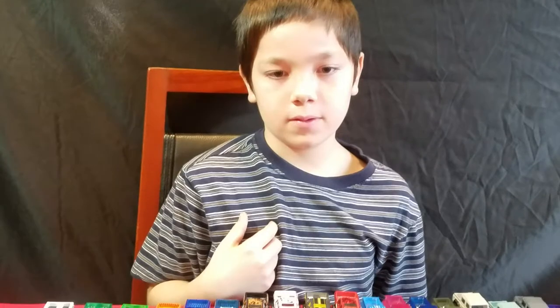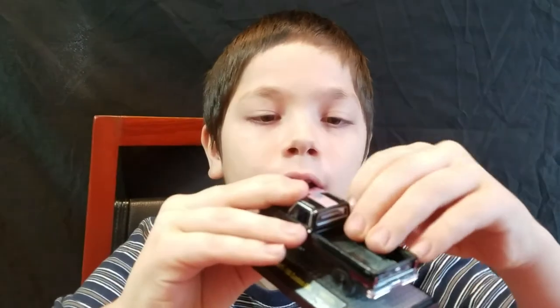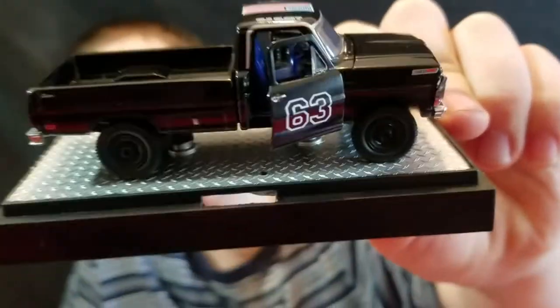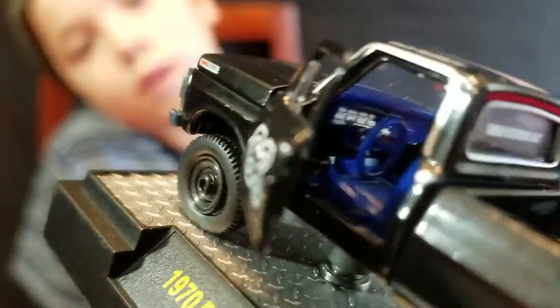Well, it's kind of hard to do it with one hand and hold the camera. There you go. Look at that nice truck. Yeah, it's a nice one, isn't it? Doors open on it. And I think the hood opens too, doesn't it? Yeah. See that? Look in the inside. It's all blue. Blue seats. Yep. You see it? Yep. That's really nice.